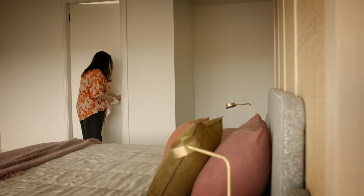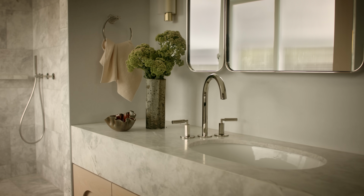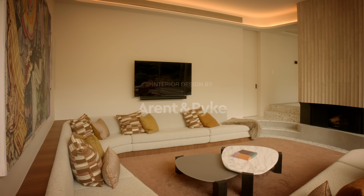My favourite part of the house is possibly the master ensuite. It's got an incredible serene calm, the light just glows around it, and the stone is dreamy. My favourite part of this house is here, in front of the fireplace, in front of the sunken lounge. I feel very comfortable here.